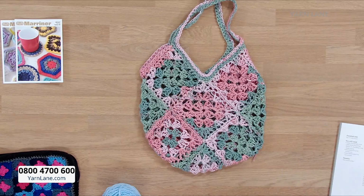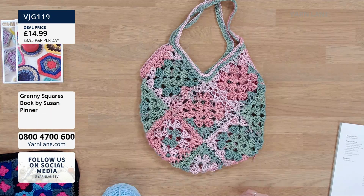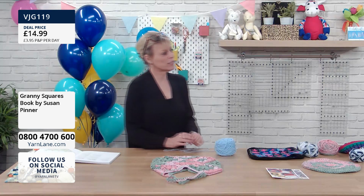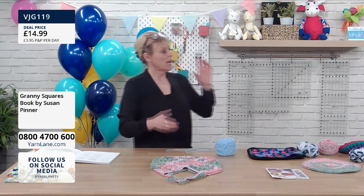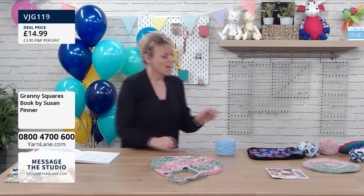When you get your balls like this home, do I need to then put them into a ball like yours? You don't. Are these called hanks? They're just balls. Okay. These are called cakes. And we've had loads of them this week, haven't we?